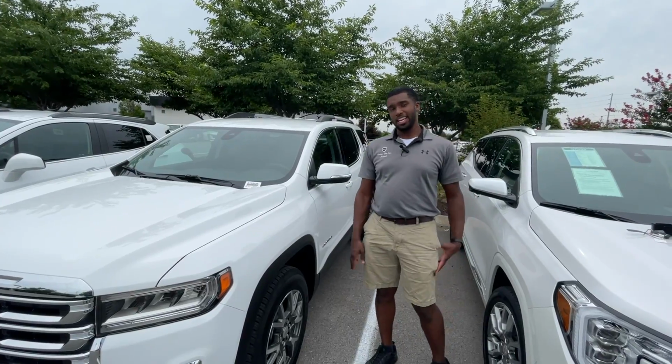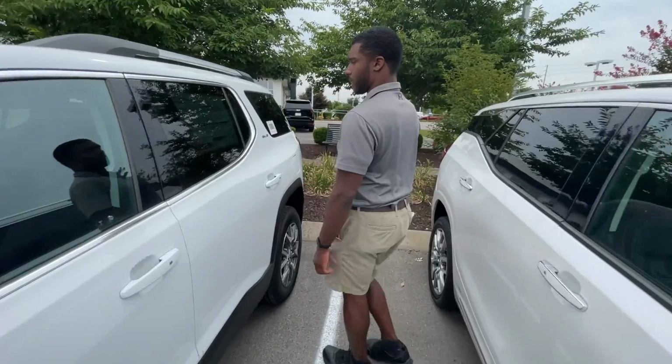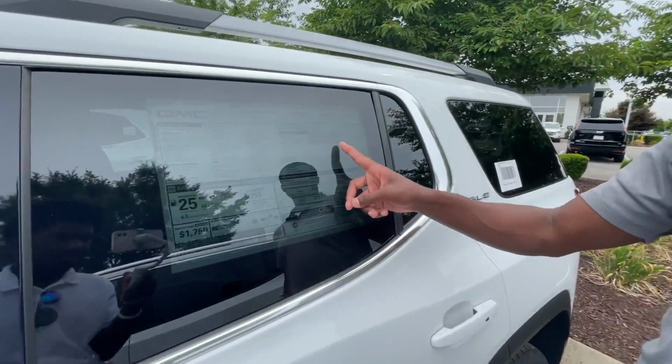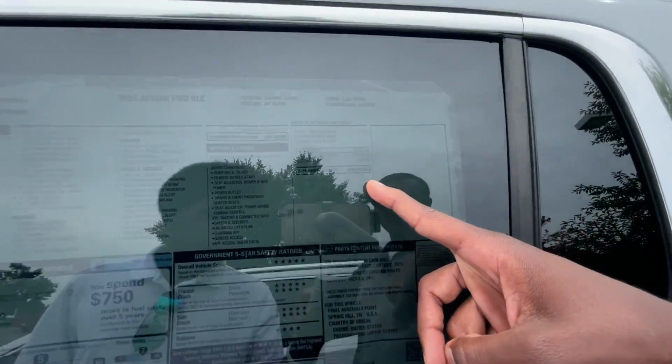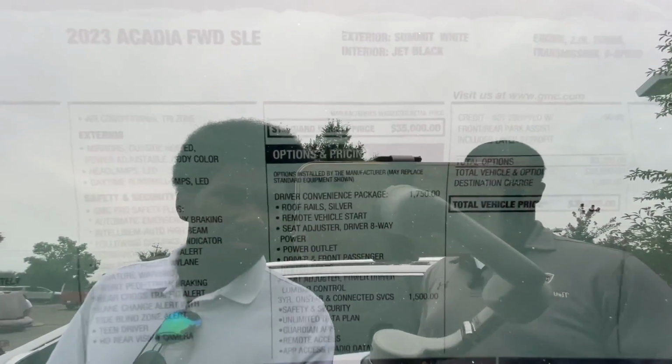But let's go ahead and get right into this window sticker. So sticker price, $39,595. And then we have our driver convenience package, which is $1,750. And then the 3-year OnStar and connected services package, which is $1,500.